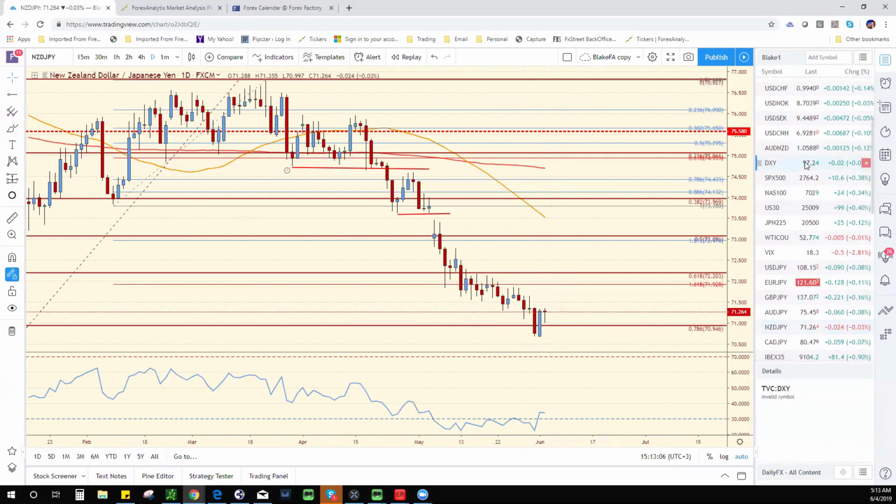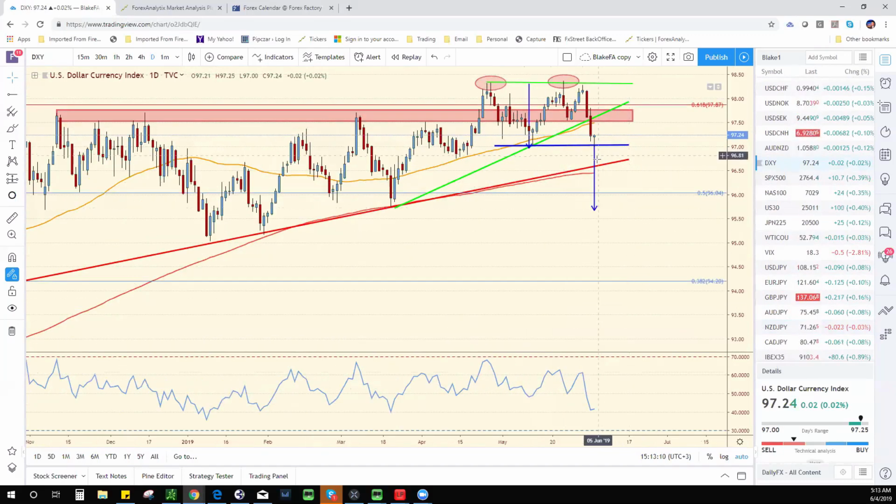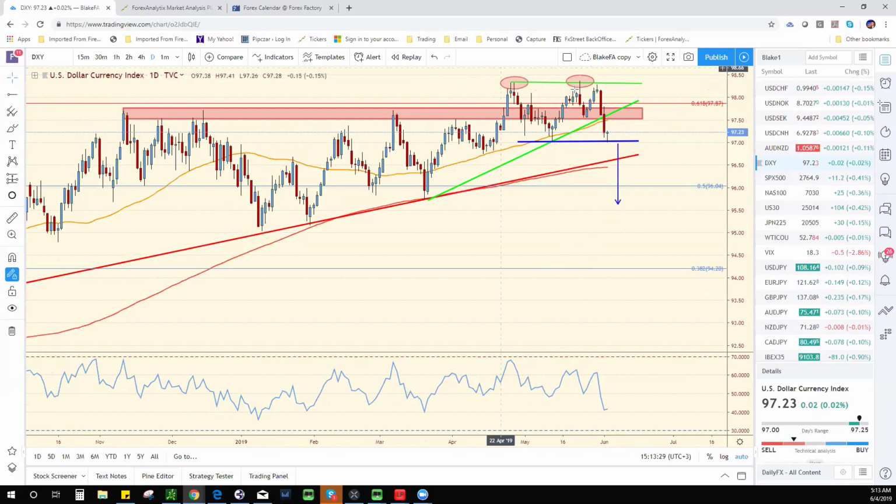Now, what does that mean for the dollar? Well, the dollar, in my opinion, is going to be very, very important at this 97. Here, let me clear this out. This 97 level, that's going to be really important. You can look at the dollar index, and we're up near our highs of the session. It's been a tight trading session thus far, but if we break below 97, that sets up a double top.